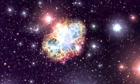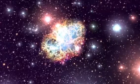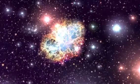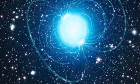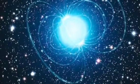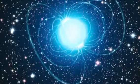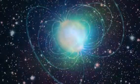Combine the rotation speed with the intense magnetic field, and you get a dangerous, but also incredibly interesting object. Just how powerful is this magnetic field, you ask? Think of it this way. Earth's magnetic field is defined as 1 Gauss. Our most powerful MRIs operate at about 10,000 Gauss. The magnetic field of your average neutron star: 1 trillion Gauss.